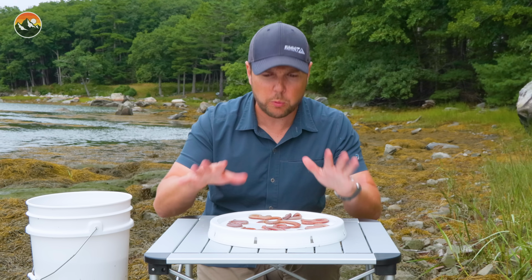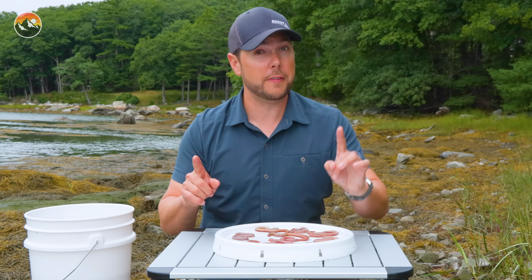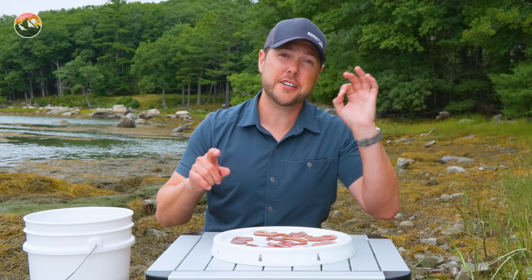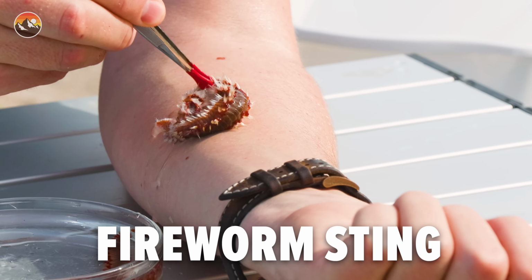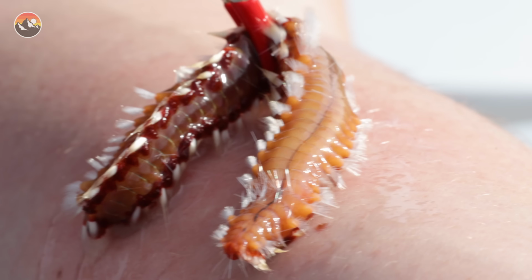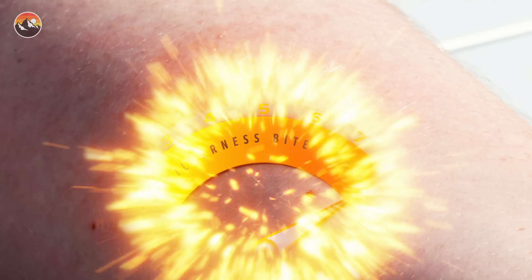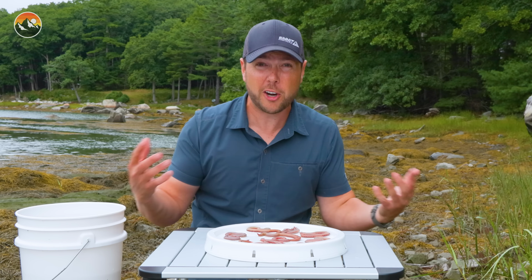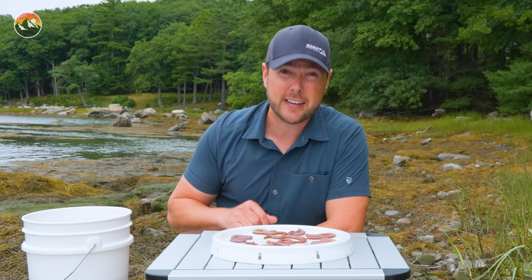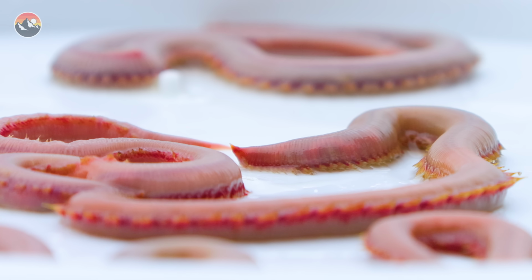Now these are the only marine worms on the planet that can deliver a venomous bite, but it is not the only venomous worm on the planet. In fact, I've already ranked another species of venomous worm, the bearded fireworm, on the bite sting index. Yeah, that burns. And it rated as a 9. In fact, even to this day, I still have scars left over from the fireworm, so I'm curious, can the bloodworm's venomous bite stack up to that venomous sting from the fireworm? Well, today we're officially going to find out.